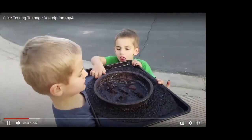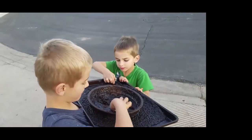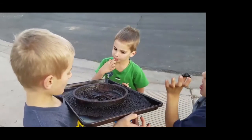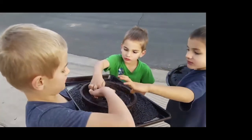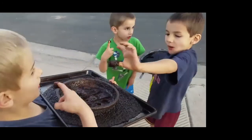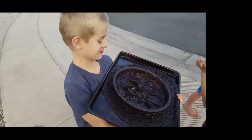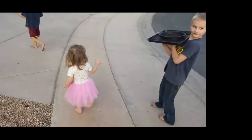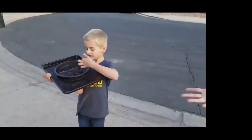It's hard and crispy on the top, but liquidy on the bottom. And what was this cake? What did we experiment with this one? Too much sugar. A horrible ending. You think? You can look at the horrible ending right here.